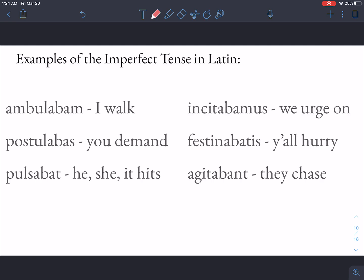Ambulabam is I walked. Postulabas, you demanded. Pulsabat, he, she, or it hit. Incitabamus, we urged on. Festinabatis, y'all hurried. And agitabant, they chased. Now let me just draw your attention here. Each of these has that imperfect tense marker, B-A. What kind of sheep go ba? Imperfect sheep. And aside from this guy over here, you've pretty much got your personal endings. Just as a side note, sometimes M means I. O or M can mean I. Okay, so that's that. Questions?